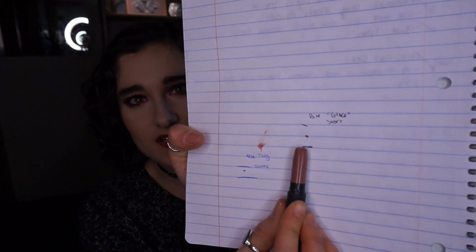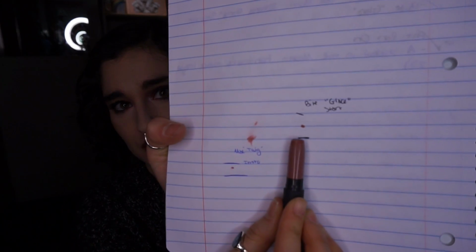Next, I have the Bite lipstick in Glacé. This was the birthday gift from this year. This was where I was in the intro, and I was able to use this up. So I was able to use up two lipsticks in this project. That is so exciting. I am so proud.